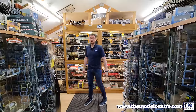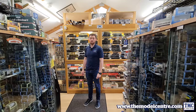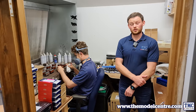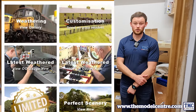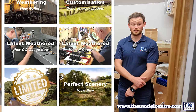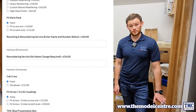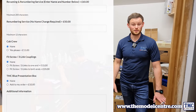Here at TMC, we stock all major brands, including Hornby and Bachmann, and we also have a large range of pre-owned models, all available in-store and on our website. We offer customisation services when you buy a model from us, such as Real Coal, Cab Crew, DCC Sound, DCC, and any little customisation features that you want on your models. We also offer a weathering service. When you buy a model off our website, we have tick box options, so you can spec up the model as much or as little as you want.